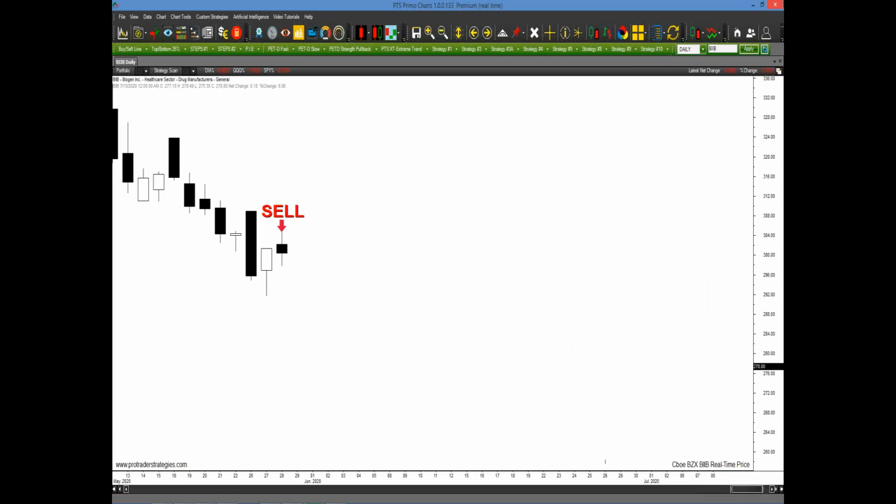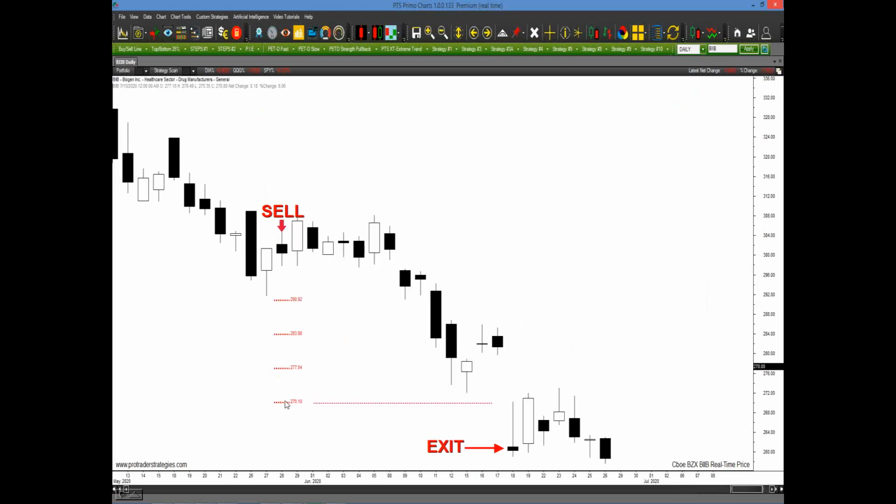Now, here's an example in BIIB coming into June. Once again, another sell signal generated. We established the 4 exit levels. If you wanted to exit here at the 4th and final one, you would have had a very nice profit, because we gapped lower and you would have gotten the gap down. So there's no place that the stock traded here, because we gapped and opened lower. So you would have gotten filled at this price, and look what happened. See how it bounced back up? That's why you always want to take advantage of that 4th and final exit point.